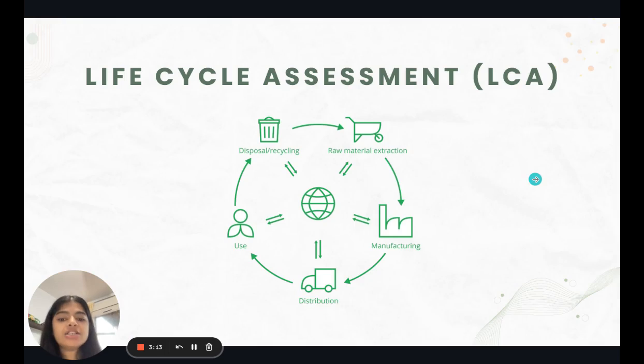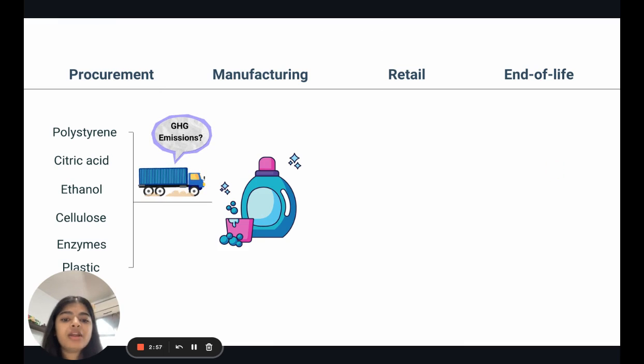Our solution to measure all the emissions associated with the product is using a technique called life cycle assessment, or LCA. LCA is used to assess the environmental impacts associated with the product over its entire life cycle. For example, one of our clients asked us to run an LCA on its detergent.